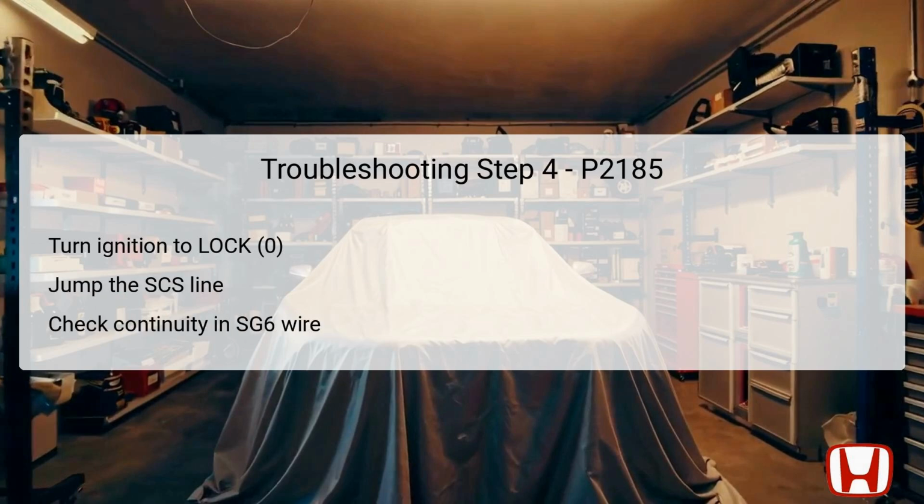The fourth step in addressing DTC P2185 involves first ensuring safety by turning the ignition switch to lock 0. Utilizing your diagnostic tools, jump the SCS line with the HDS to bypass the system temporarily. Following this, disconnect the ECM connector A, which typically contains 49 pins. Now, you will need to check for continuity between 2 specific points.